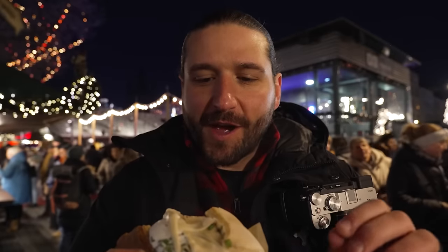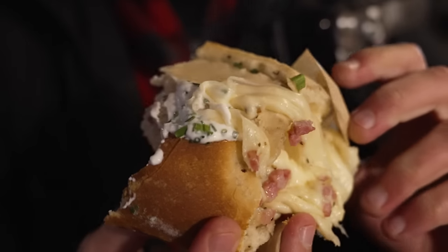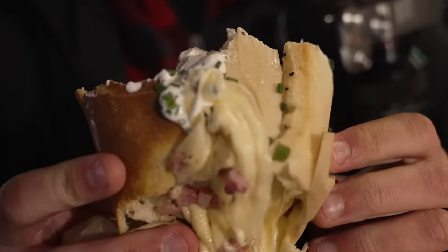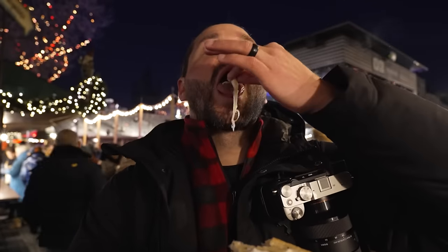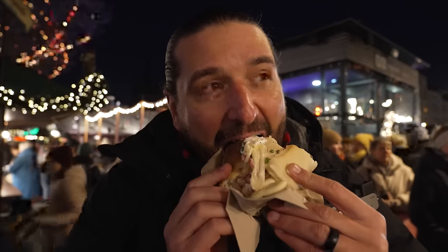Oh man, the bread, so crispy on the outside, but fluffy and chewy on the inside. The ham and cheese is the perfect amount of saltiness. And of course you can see just how melty that cheese is. Delicious. I'm with Natalie. I think this might be the favorite thing we've had yet.